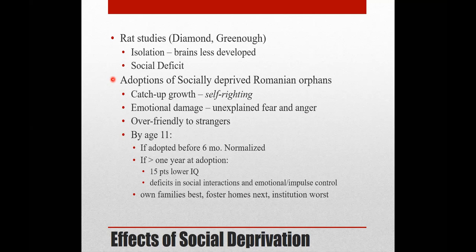Obviously, they removed them from that situation immediately and put them into foster families that could take care of them and give them a normal environment. They did find that these children were very much behind in their cognitive development and social development. They didn't know how to interact with others. Their intellectual abilities were very much undeveloped.